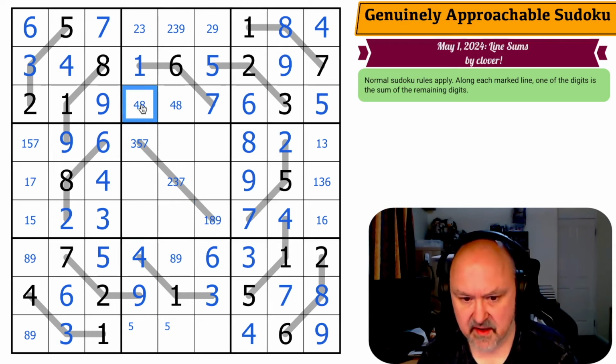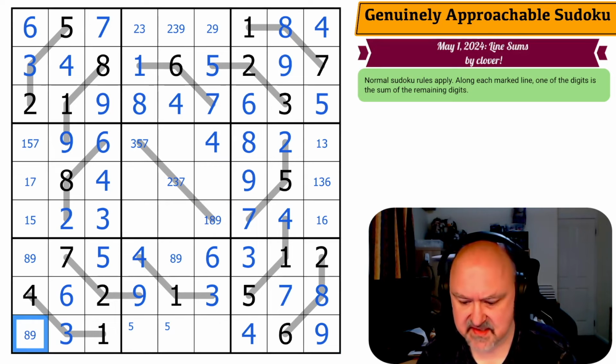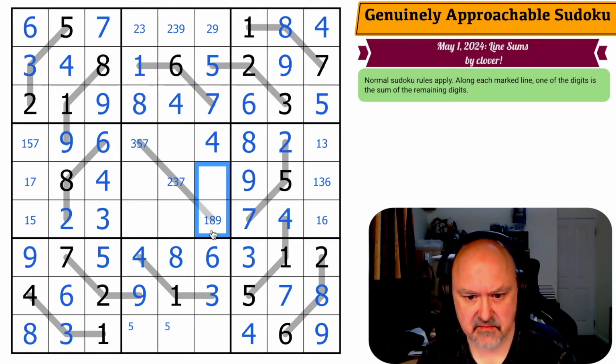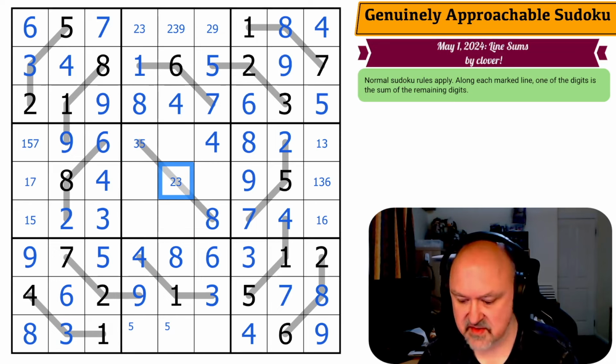This 4 looks up making that the 8 and that the 4. That puts 4 right there. That 9 makes that the 8 and that the 9, which makes that the 8. Which means 8 is right. That is an 8. And these both have to be lower than 8. I can't put 9 on the line. So these have to sum to 8. And they're not 7, 1, and they're not 2, 6. So this is 3 and 5.